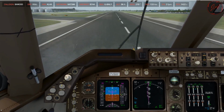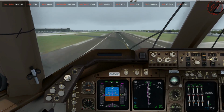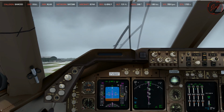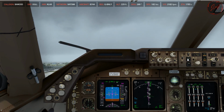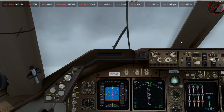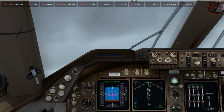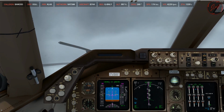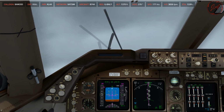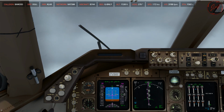Whoa. Rotate. Positive rate, gear up. Don't have whether the throttles, but that was a bit weird. That's climb power.